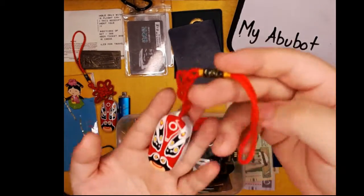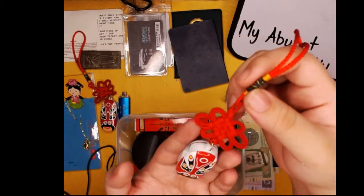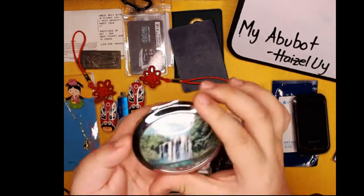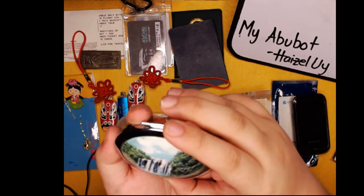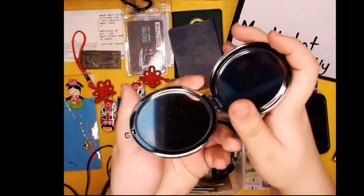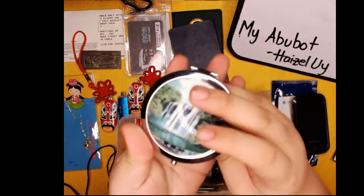Oh, I have another USB here. This one I got is like a thank you gift or a prize for helping them prepare for an event. And here's a mirror. My friend gave this to me when she went to a place somewhere in China. I forgot the place, but this one is a famous waterfall in that area. So it's a mirror and it's quite clear actually.